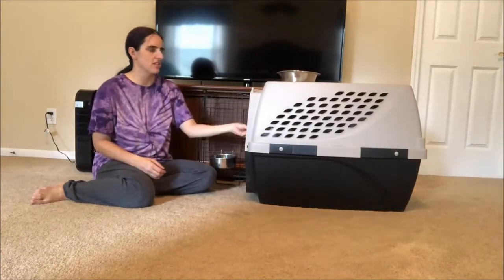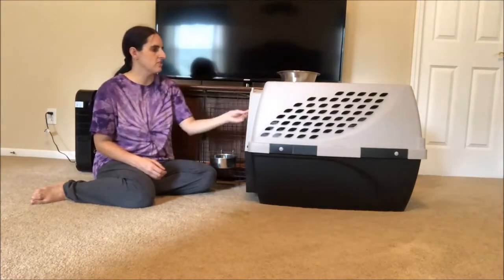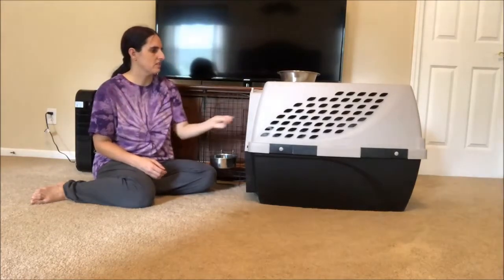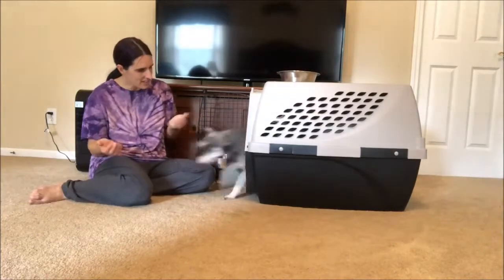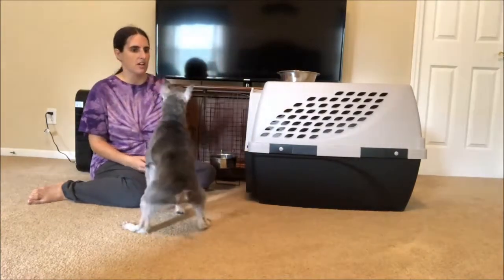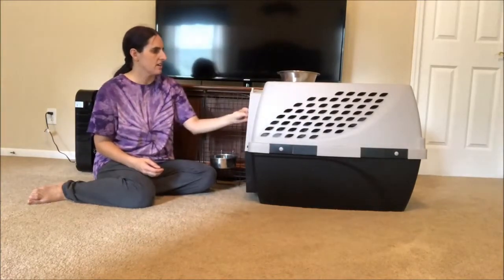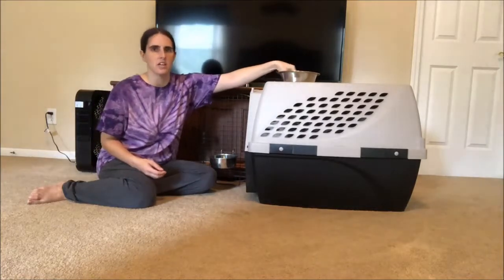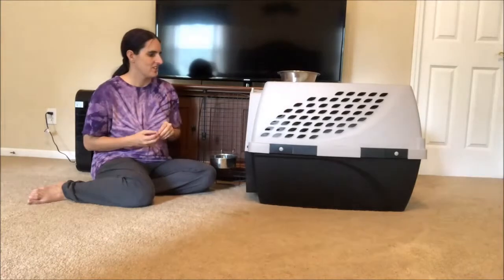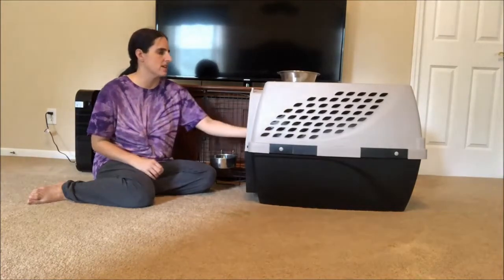If the puppy stays in the crate, then we're going to reward them again. Good job. I like to use both a verbal and a food reward. So at this point in the games, we don't keep the puppy in the crate. We just teach them that they get rewarded for going in the crate and rewarded for staying in the crate. As you can see, I'm not forcing him to be in the crate, but rewarding him for staying in there.